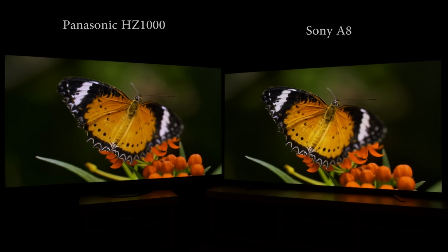For SDR or Standard Dynamic Range, that means D65 white point, 2.4 gamma and Rec 709 colors. For HDR10, it's the same D65 white point, but ST2084 PQ-EOTF and DCI-P3 colors within a Rec 2020 container.